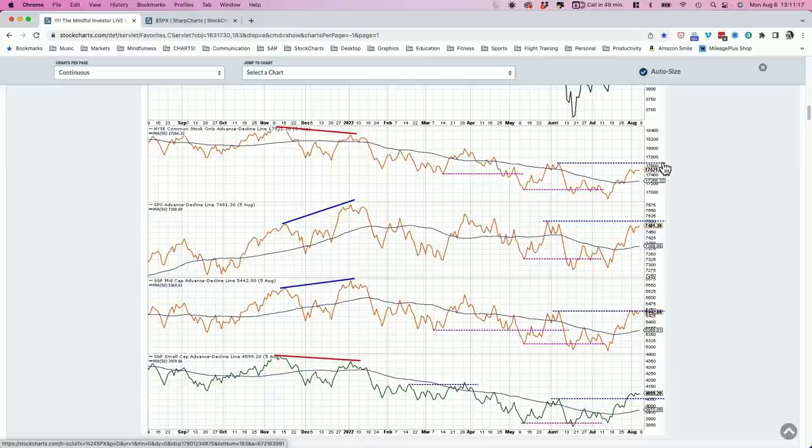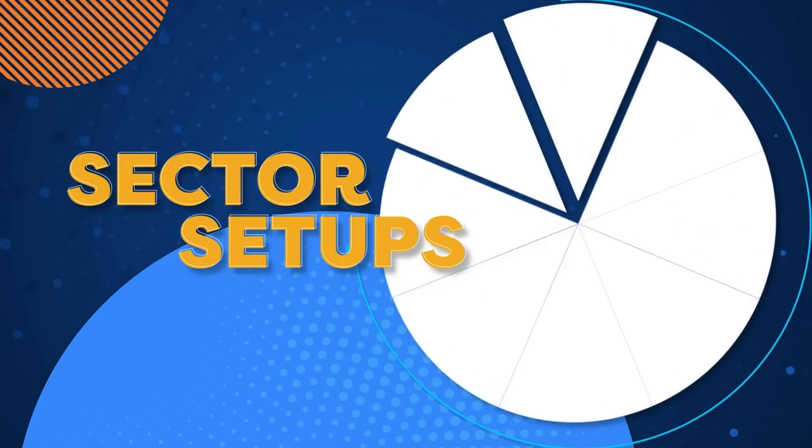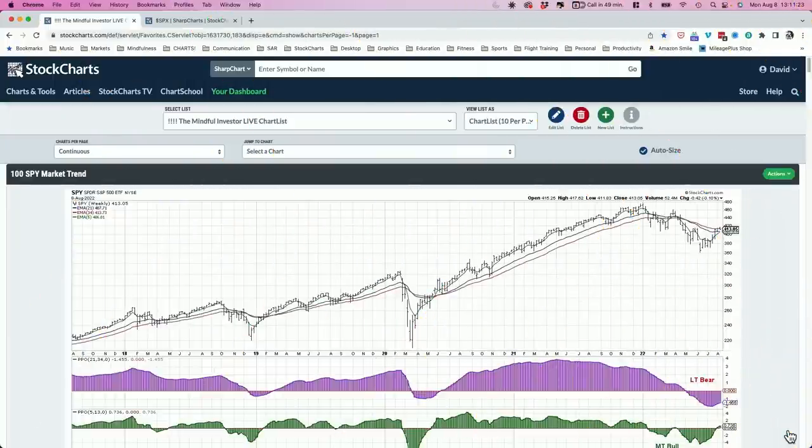Let's move on to our next segment, sector setups. Now we've talked about the big picture. Overall, the S&P, again, facing key resistance earlier in the day, appeared like we might actually get above there during the day. But by the end of the day, you saw the market repelling that rally early in the morning. Let's look at our S&P sectors.